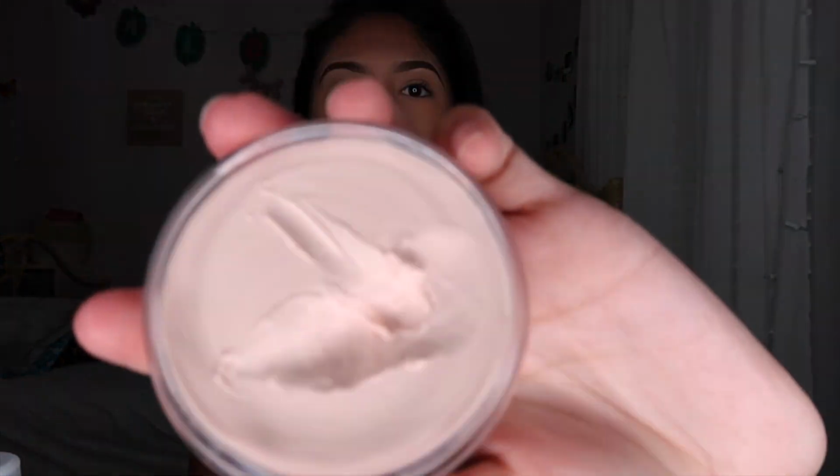So for starting off, I'm gonna start off with primer. This is a really good cheap primer to start off with, and this is the e.l.f. Poreless Putty Primer. You've probably heard of this, everybody raves about this, and I like it. It's a good primer. As you can tell, I dug into it. I really like this as a great primer to start off with. It does the job for you.